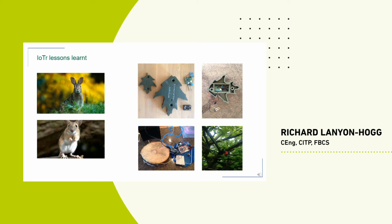So power was an issue, and communications was also an issue. Offline data capture was fine, so long as the micro SD card remained intact. We found moisture, damp, frost and heat a constant challenge, which required changes and modifications in the Internet of Trees packaging to avoid microclimates within the unit.